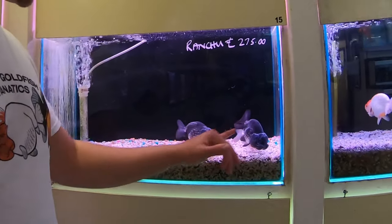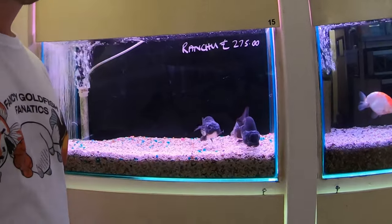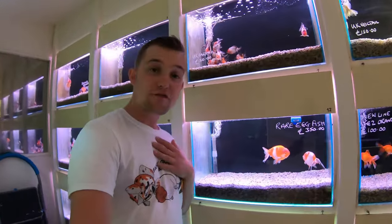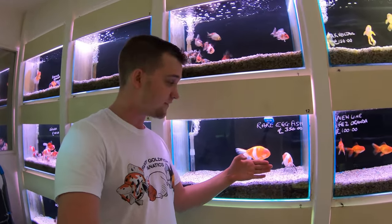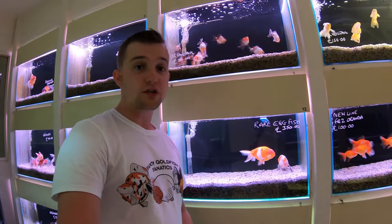Awesome fish, lovely body shape, nice and compact. These are more my style, the Chinese style Ranchu, which you know I love. And here we've even got some eggfish. I, for one, have never seen eggfish before, and you can see the size of these, very, very nice sized eggfish. And yeah, you don't normally see those in the UK.